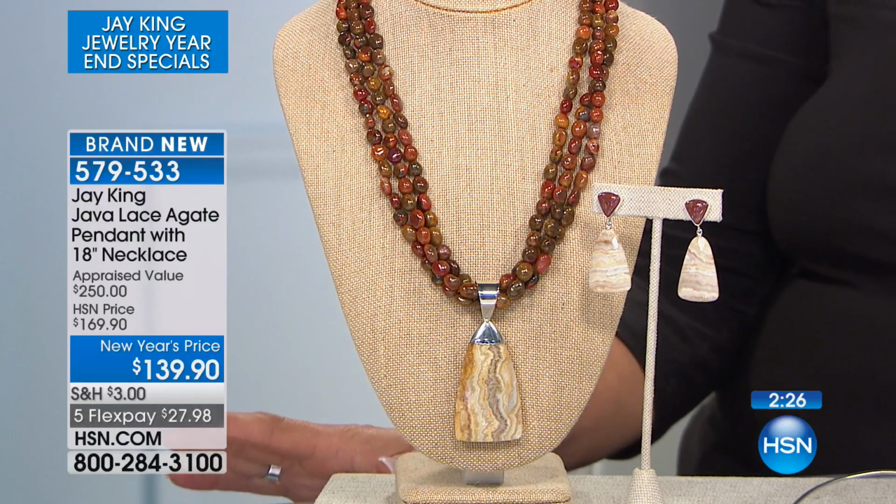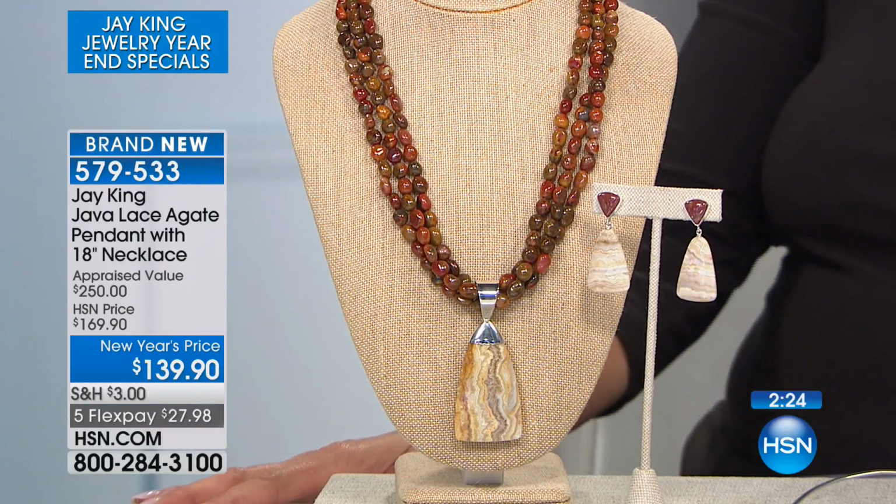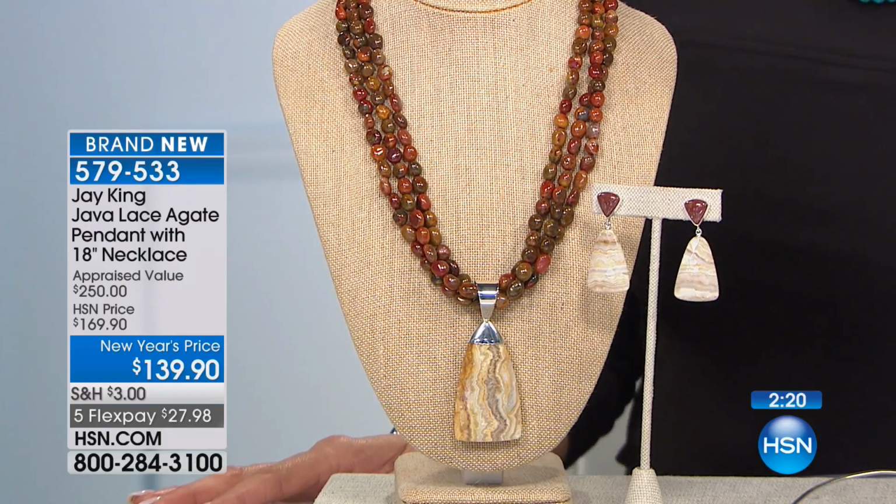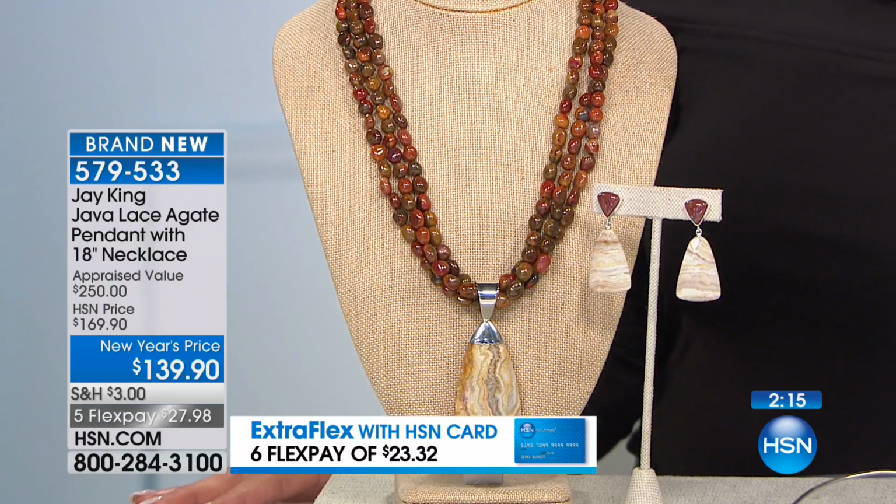Jay, this is a wow. Now, this is brand new. This is a unique look, a gallery look. I personally designed this. I like this, and I love this material. This is Java lace agate.